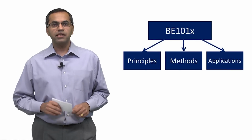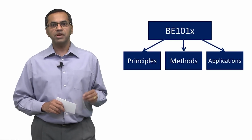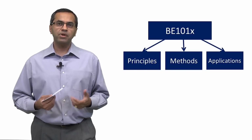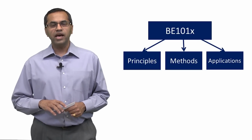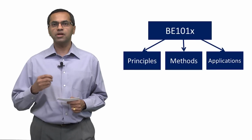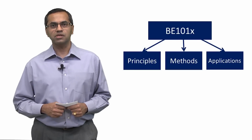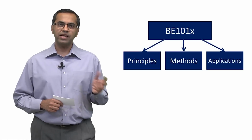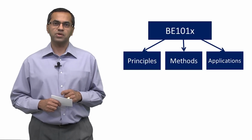BE101x is going to be divided into three separate chunks. In the first module, we'll cover the basic principles of behavioral economics. We look at why people are irrational, what are some of the principles that underlie that irrationality, and we'll also talk about some phenomena that have to do with the way in which people think about money and time and how they manage both those resources. We'll then talk about methods of behavioral economics. And finally, we'll end up with applications of behavioral economics to real-world situations.